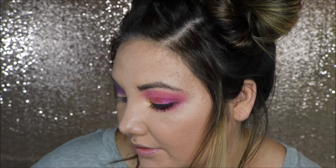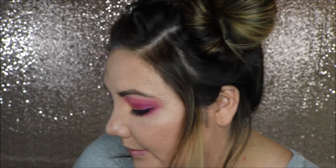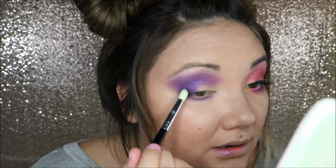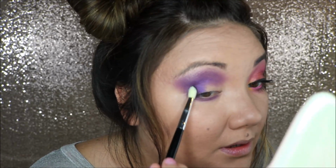I think we are going to dip a little bit into that black now. I'm going to use more of a pencil brush though. I'm going to use the black right there. So I do have to kind of push a little bit on there. It looks like it's going to be super intense, but you know, I'm just going to pat it.